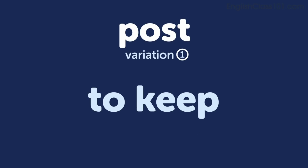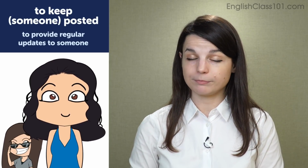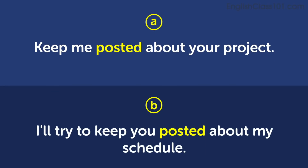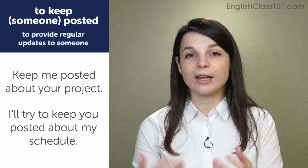Now let's move on to some variations for this verb. The first variation is to keep someone posted. This means to provide regular updates to someone. Examples. Keep me posted about your project. I'll try to keep you posted about my schedule. So to keep someone posted means to give them regular updates.